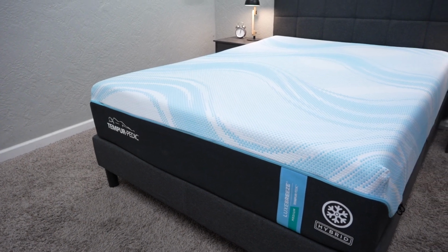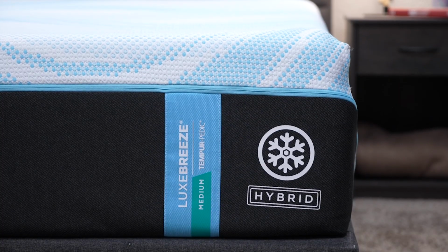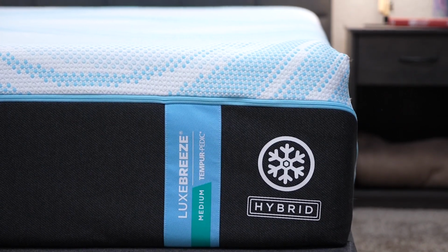It will be the most expensive bed from TEMPUR-Pedic as a brand, but it's available in a hybrid and in a couple different firmness options as well. But again, you will have to spend up for that one.